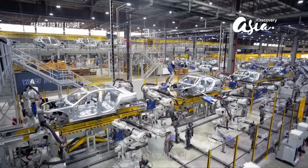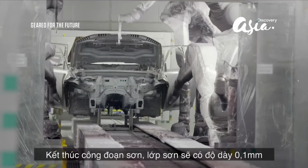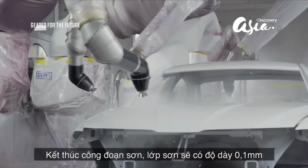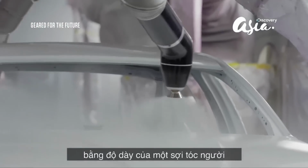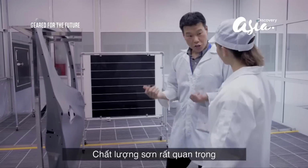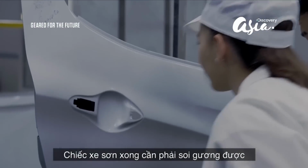Seems easy enough, but it takes a lot more than spraying a coat of paint to get a job done. At the end of the paint job, the thickness will have a consistency of 100 microns, the same as a strand of hair. We usually look at the quality of the paint. So usually when you go up to a painted vehicle, you can see your reflection.